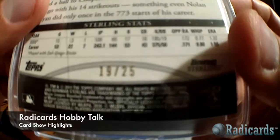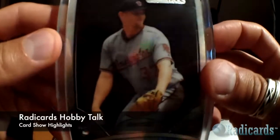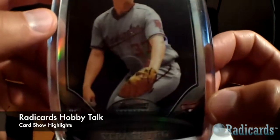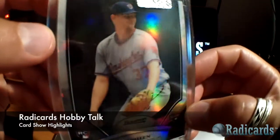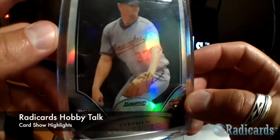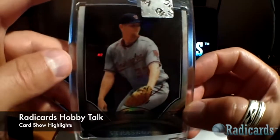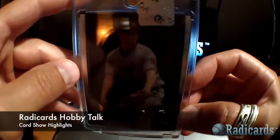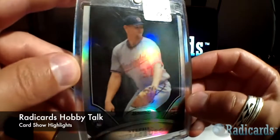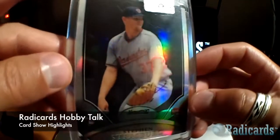There's a serial numbering. I was just kind of surprised by that, but I guess not so much. It's cool I was able to get that for the asking price out of the gate. Really dig these. I didn't buy any of this product when it came out, but I knew this was a big card back then. Didn't really see too many of them over the years. This was kind of overshadowed by the Bowman Chromes and Bowman Autos and things, but still a great card. 2010 Bowman Sterling Black Refractor numbered to 25, Stephen Strasburg rookie card.